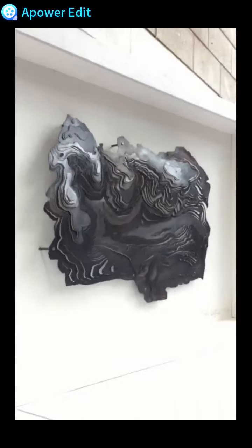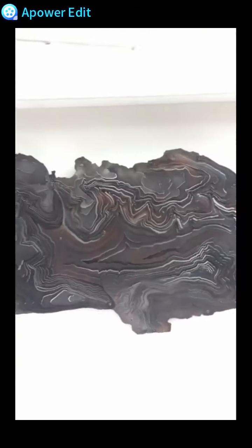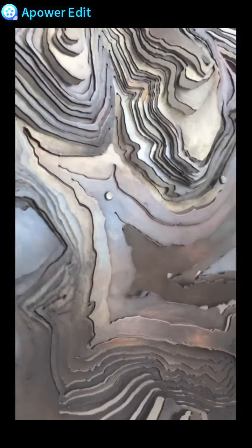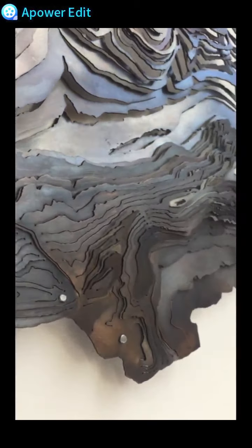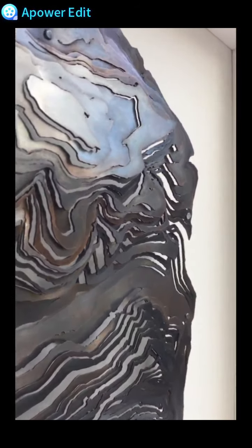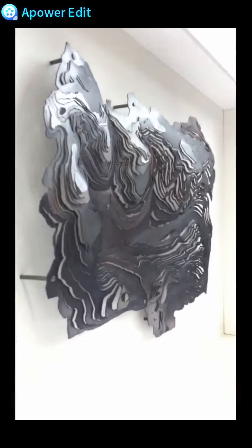So yeah, this is the Edale Skyline. There we are. So this is all hand pierced, and it's copper that's been oxidized, so blackened, to make it stand out a little bit more. Copper can get quite dirty over time, it tarnishes, but by oxidizing it and sealing it, it stays this beautiful kind of grey black colour, which I do think is quite striking against the white.